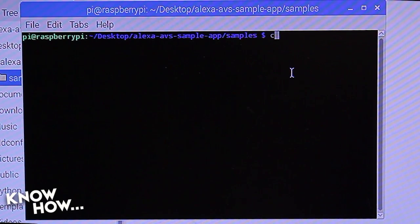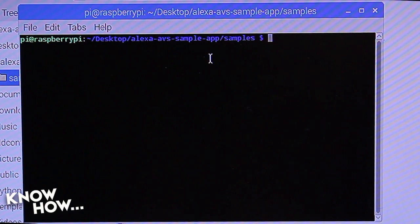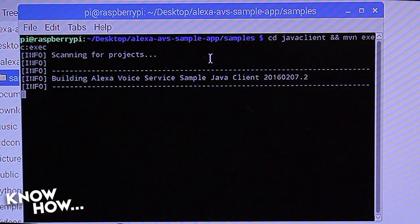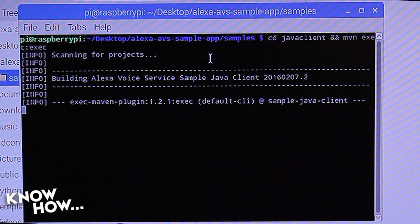Once completed, open up the alexa-avs-sample-app/samples folder in terminal and type in cd companionService && npm start. Next, open a new terminal window from alexa-avs-sample-app/samples and type in cd javaclient && mvn exec:exec. And what this does is launches a pop-up that will direct you to the Amazon developer account.